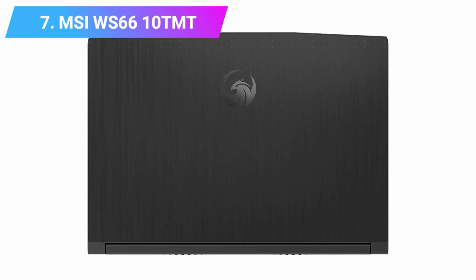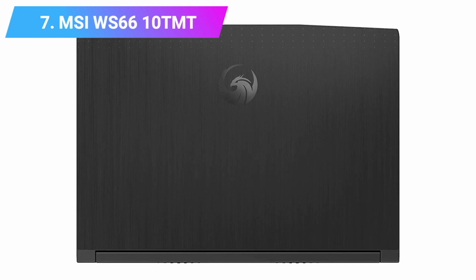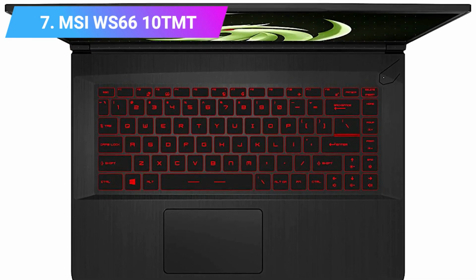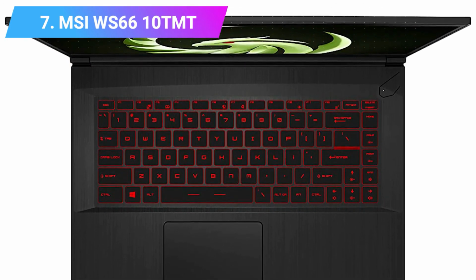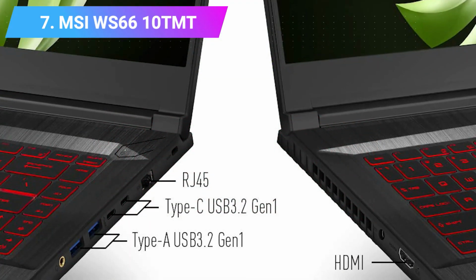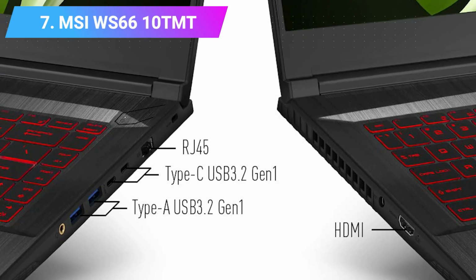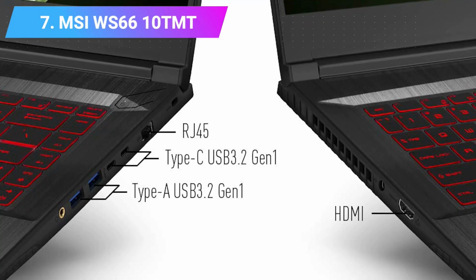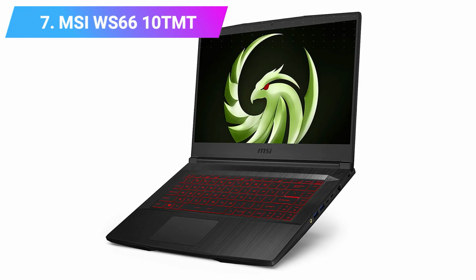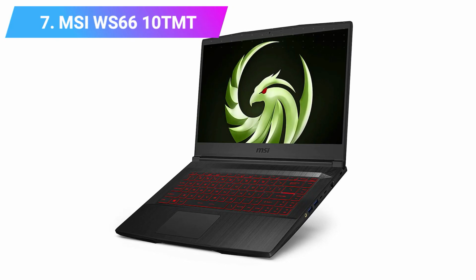Our workstation benchmarking gauntlet was no match for the WS6610 TMT, nor were its direct competitors. The WS66 scored a monstrous 6,735 on the Geekbench 5.0 test, surpassing the ProArt StudioBook 15, 6,076, Core i7-9750H, the WS65 9TM 5,573, Core i7-9750H, and the workstation average, 4,178. The MSI WS66 also took a speedy 8 minutes and 28 seconds to complete our HandBrake benchmark.